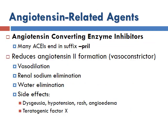Then we have ACE inhibitors. These end in the suffix pril, such as in lisinopril. They reduce angiotensin II formation, which is a vasoconstrictor. So with that, they cause vasodilation, provide for renal sodium elimination to drag the water with it, reduce volume, water elimination. And some of the side effects are dysplasia, hypotension, rash, and angioedema. They are a teratogenic factor of X, so you would not want to use these in the pregnant female.